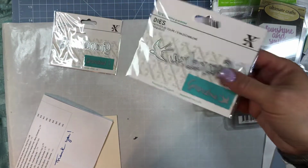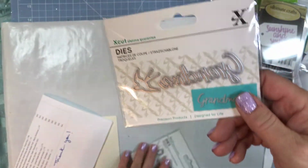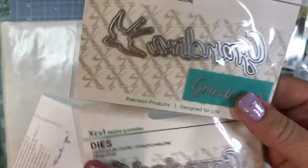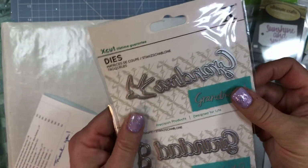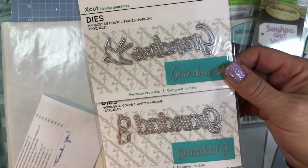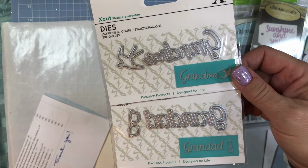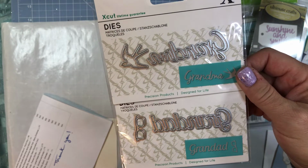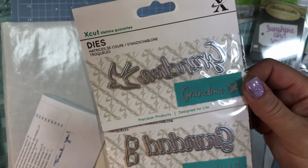And then two more. I purchased a die that says Grandma, and it has a bird, and then Grandpa, and it has a pair of glasses. So I wanted to get these so that when it comes Mother's Day, Father's Day, my son can make cards for his grandma and grandpa. So this one says Granddad, and this one says Grandma.